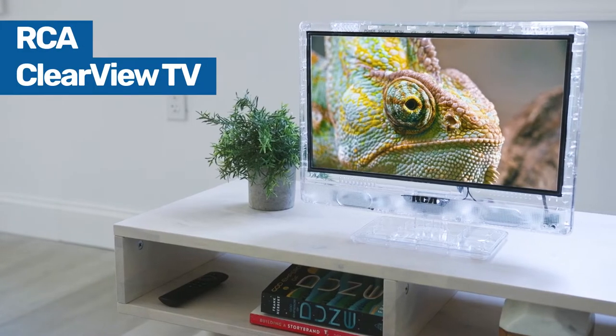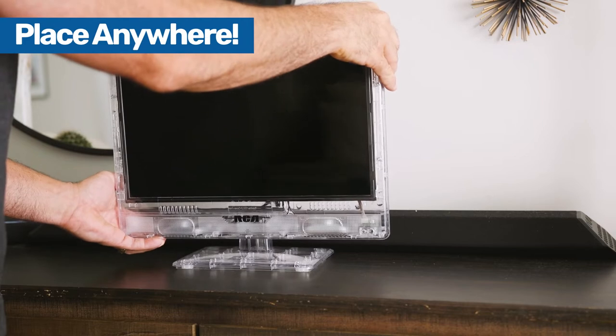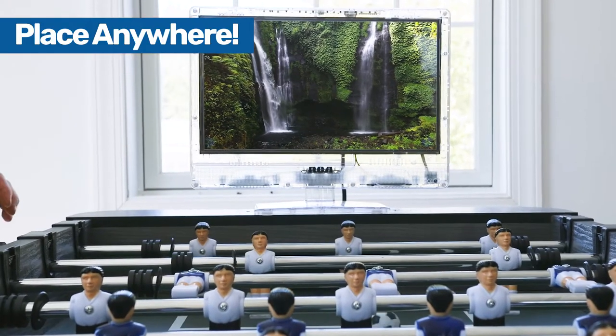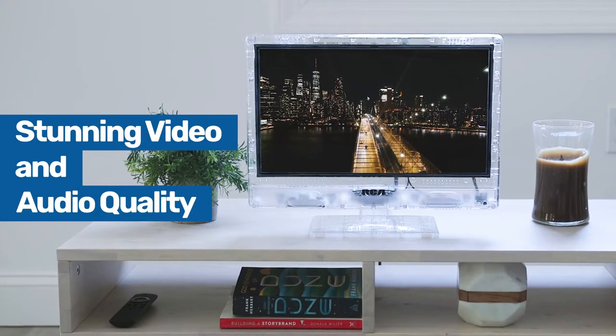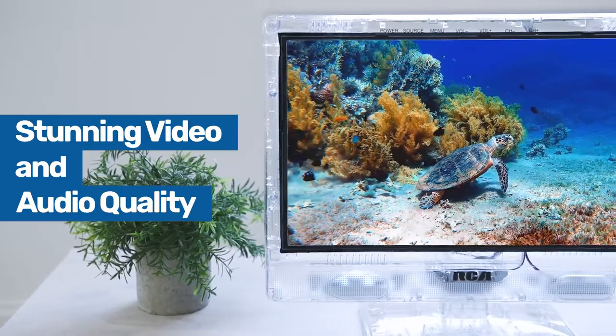Enjoy your favorite movies, shows, and sports with the RCA ClearView TV. This TV fits in any kitchen, kids' room, garage, or man cave. The stunning video and audio quality immerses you into what you're watching. Millions of vibrant colors explode onto the screen.